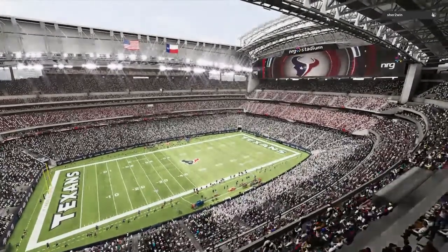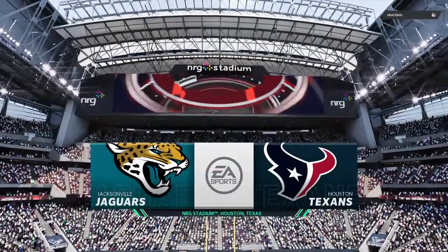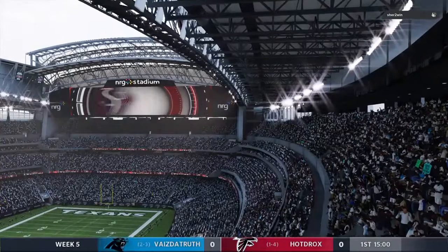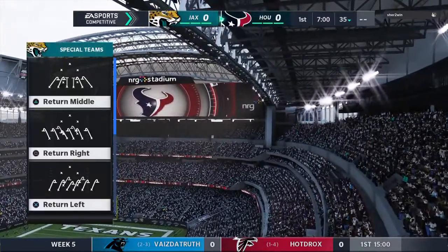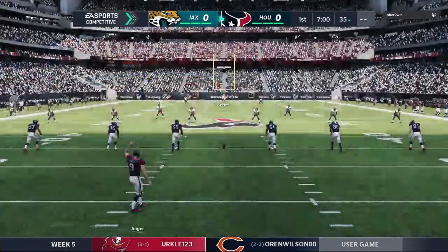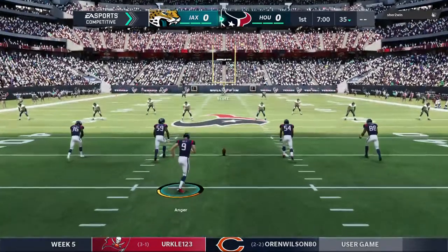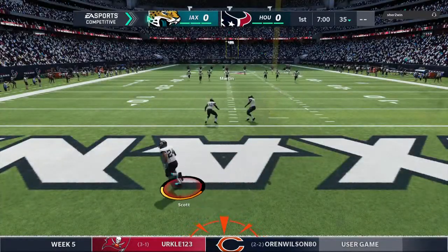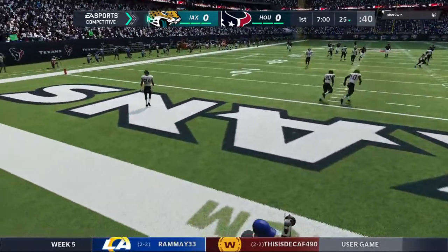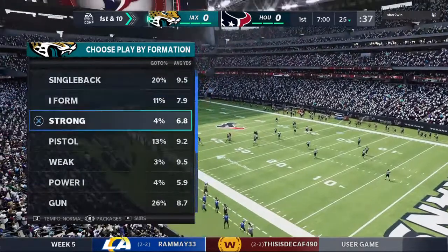On a wonderful fall afternoon in the state of Texas, the roof is open, and we've got football from NRG Stadium in Houston. The scene from a few moments ago, this crowd enthusiastically cheering on their Texans as they emerge from the locker room, and we're just about ready for football as the Texans get set to match up with the Jacksonville Jaguars. And they will not get a chance to return this one as it's through the end zone for a touchback.